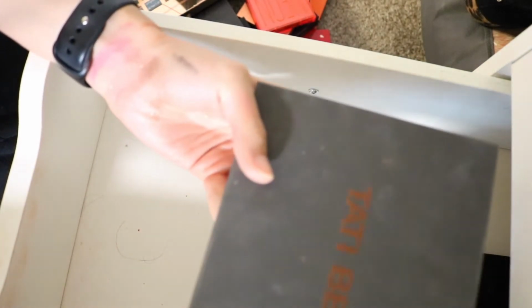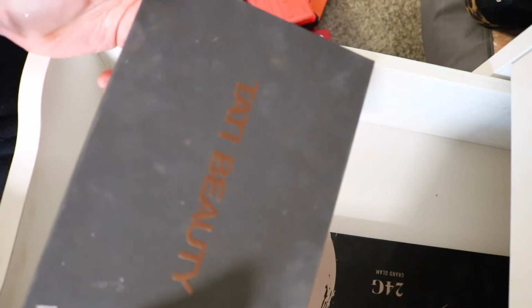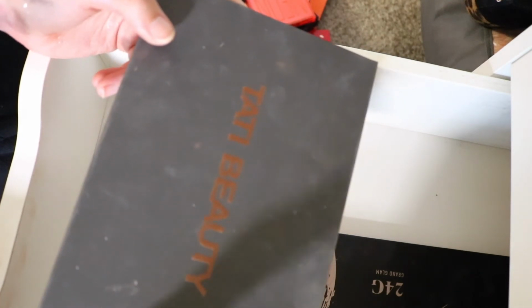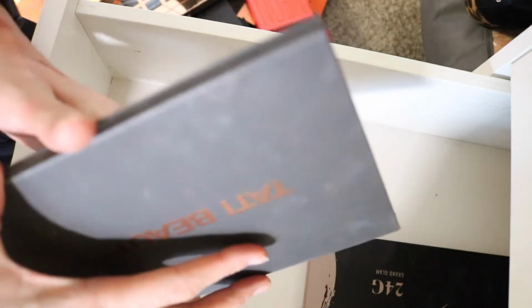Next up, we have the Tati Beauty palette. I remember I was on vacation when this came out. I was in Turkey, and it was some crazy hour in the morning, like 3 a.m. or something, and I remember that this was coming out, so I literally purchased it on vacation.